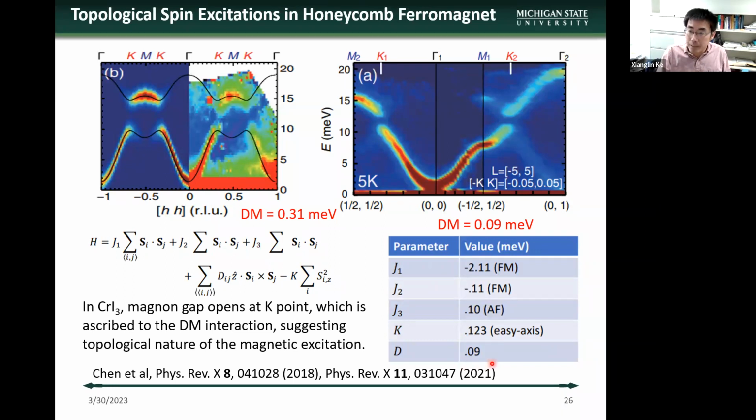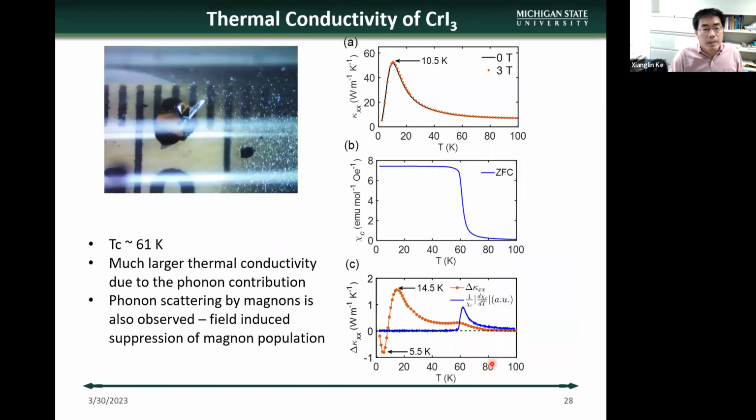But anyway, even with this 0.09 MeV DM interaction, as I'm going to show you later on, we would still expect to see the magnon thermal Hall effect. So the question is, do we really see it or not? Okay, so to pursue this study, we grew the chromium triiodide single crystals by ourselves. Again, this photo just shows the single crystal growth using CVT in our lab. And from the magnetic susceptibility measurements, we can see that the system orders ferromagnetically below 61 Kelvin.